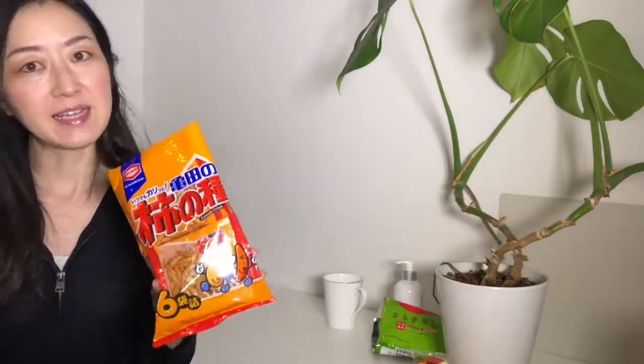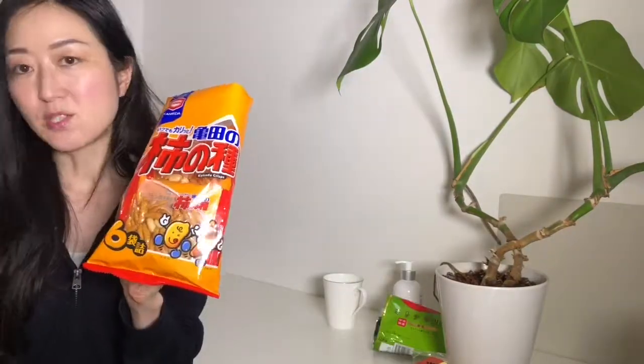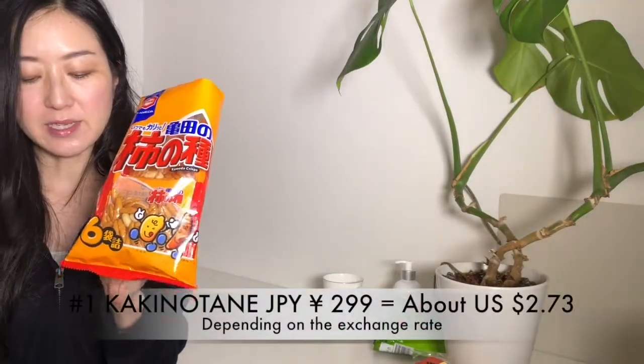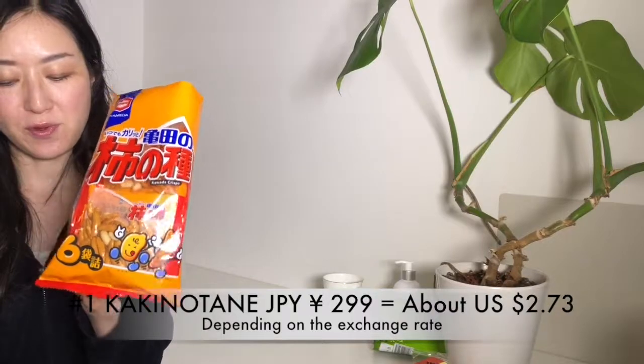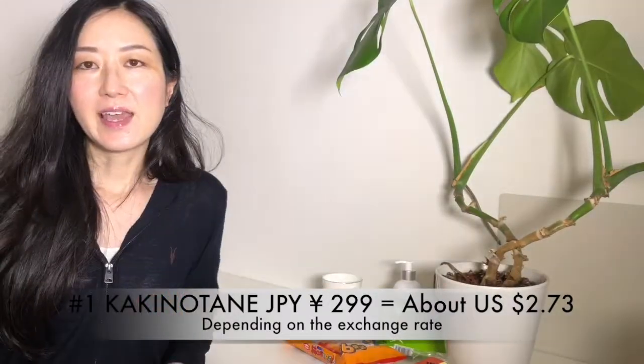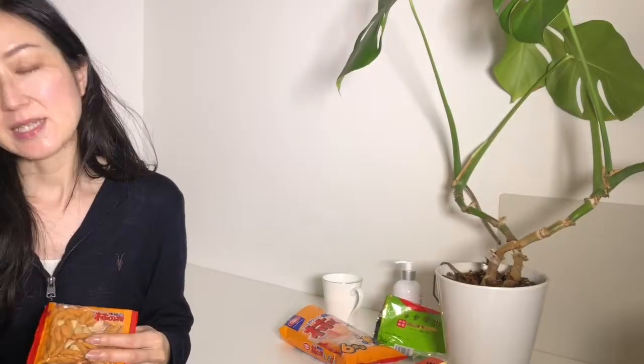So you might want to buy this basic flavor, and then in addition, you might want to try something seasonal or something. Some people love this with beer as well. It goes very well. This one bag, it costs 299 yen. It's about $2.73. And again, since it comes in small packages like this, it's easier to give away if you have many friends.